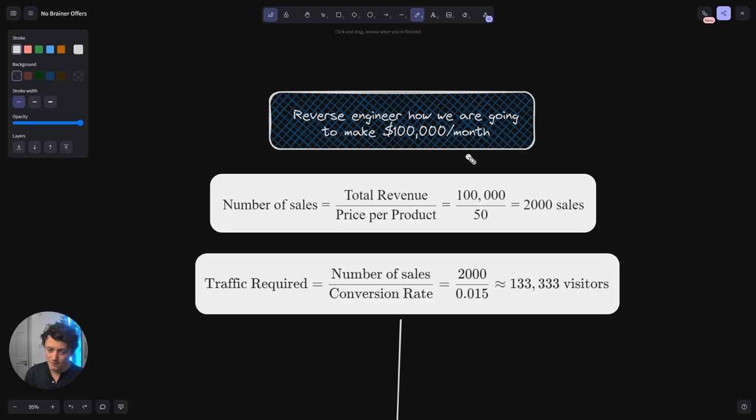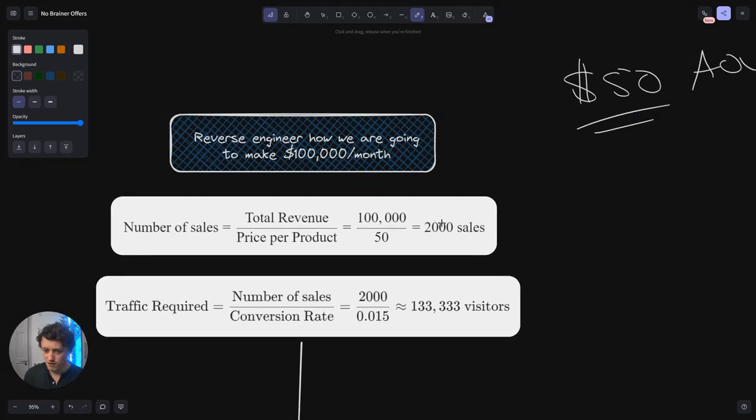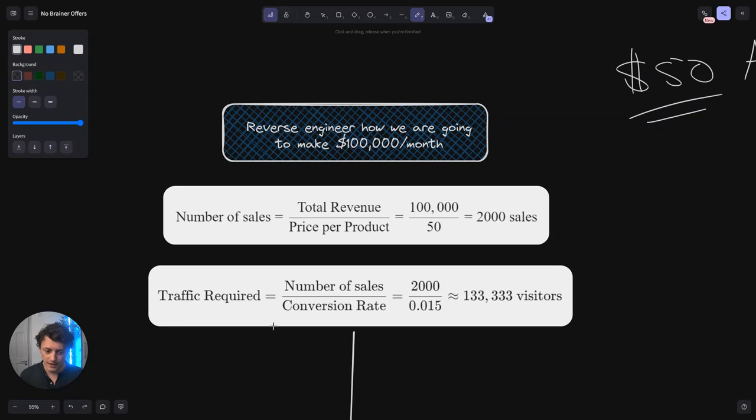Well, most people who have an e-commerce brand are selling a product for something along the lines of $50. That is your average order value of your product. Which means we need to make roughly 2,000 sales to be able to make that amount of money from our brand. Which means the actual amount of traffic required, assuming a 1.5% conversion rate, we need 133,000 visitors to our website, which is a lot of visitors.